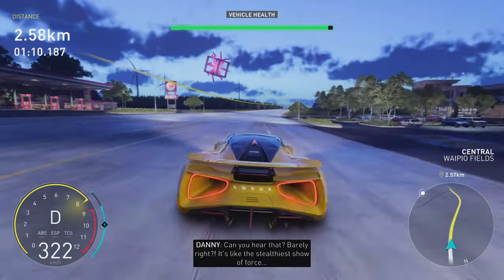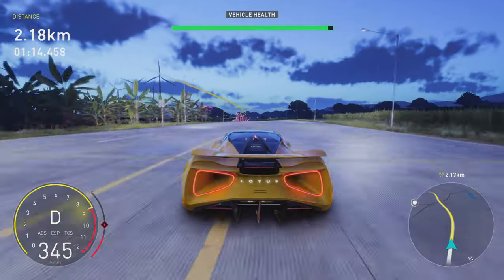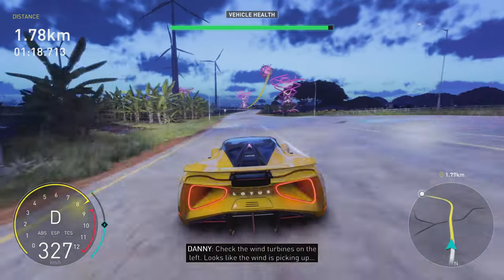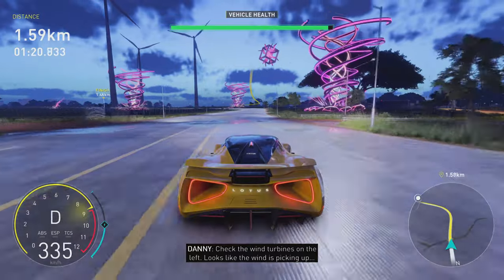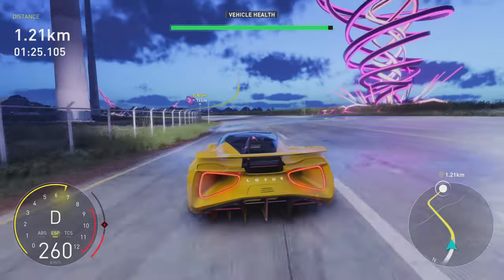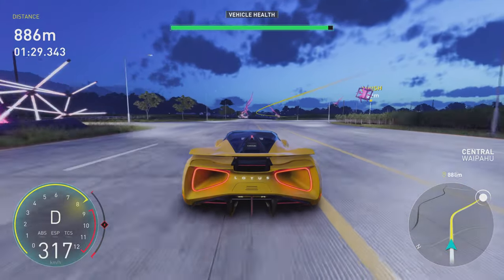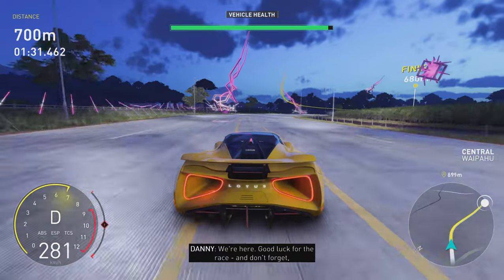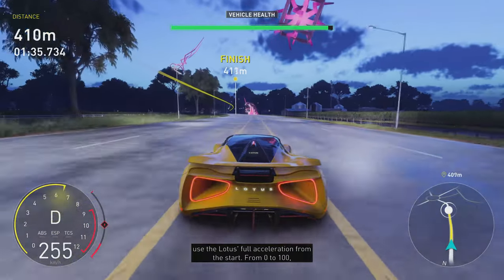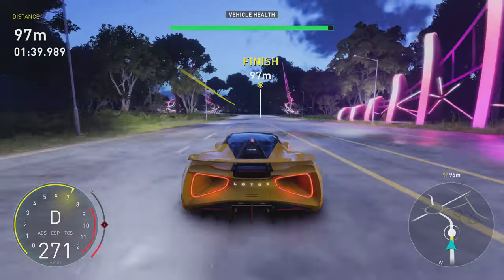Barely, right? It's like the stealthiest show of force. Check the wind turbines on the left. Looks like the wind is picking up. We're here. Good luck for the race. And don't forget, use the Lotus's full acceleration from the start, from 0 to 100. Combustion engines just can't compete.